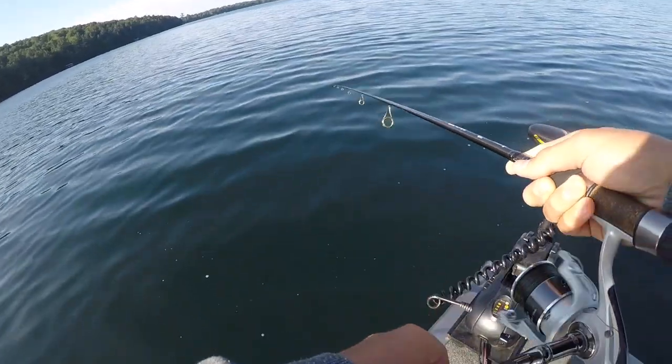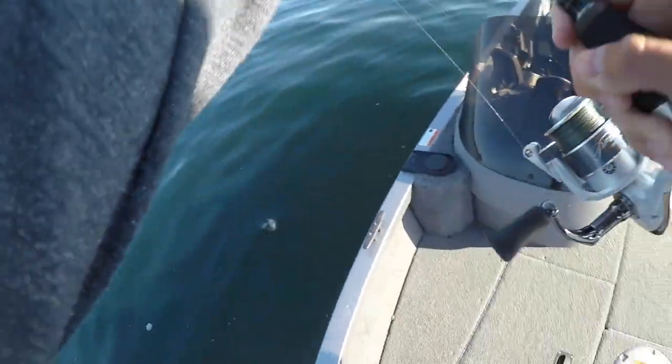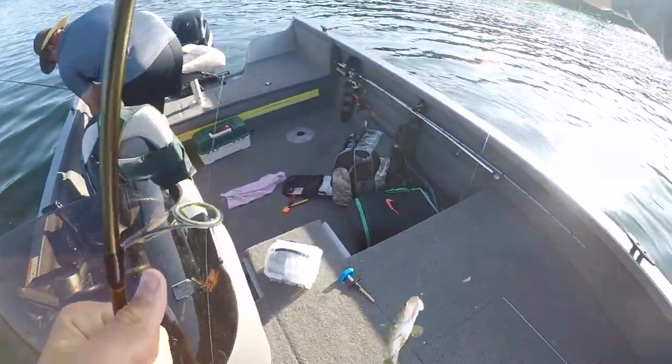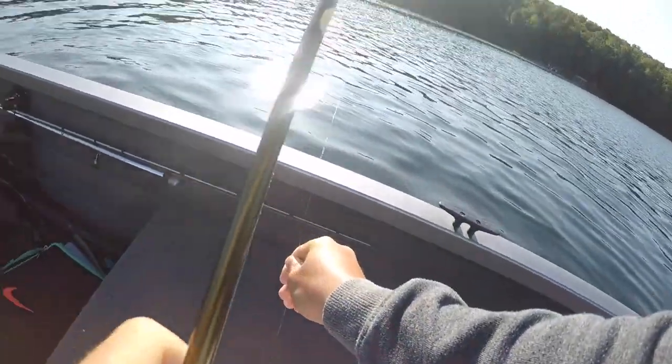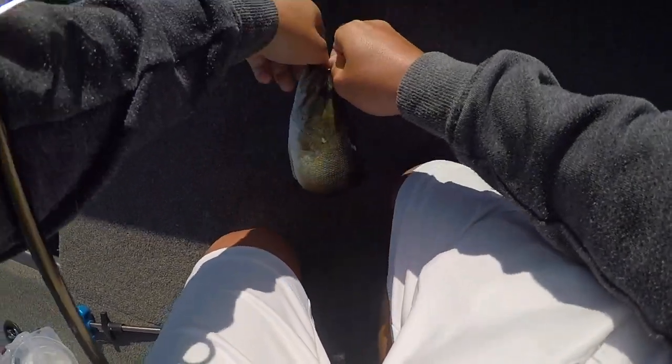Dude, his colors. Do you see his colors? Yeah, his color. Pow. Nice, dude. Hola. No! Dang it. Another fish shakes my worm. This fish is strong, dude.